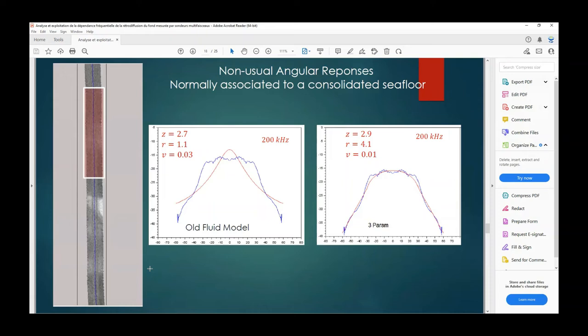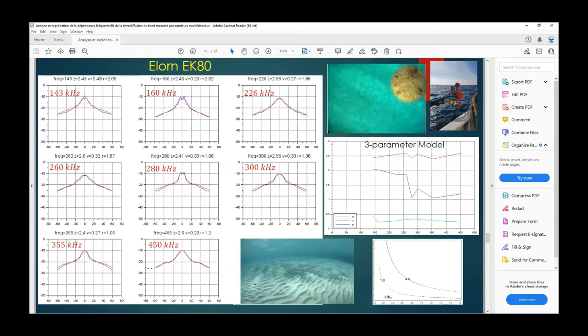So what a fluid model would fit is a very consolidated C4. This is one angular response that we did the sampling of. The radar model can fit easily there. And so the model has three parameters: one parameter for the impedance contrast, one parameter for the roughness, and one for the volume.